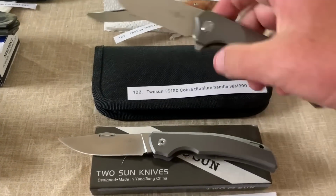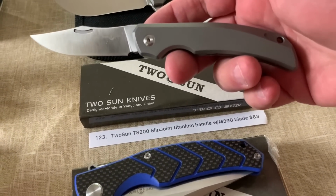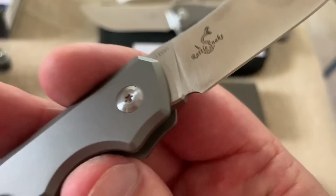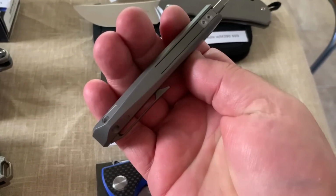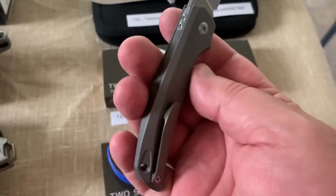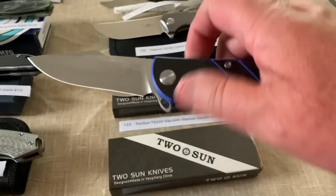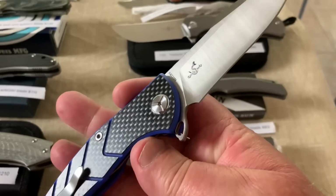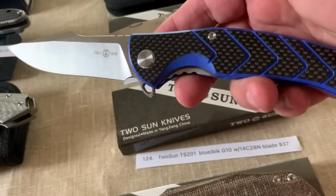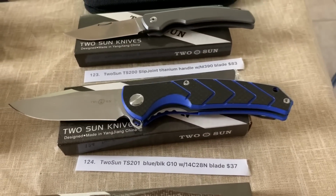And that looks good. And then we've got a slip joint, the TS200, M390, $83. Who did this one? Oh, Rattlesnake, Harvey Lynn design, M390, okay. There's the backspacer. Isn't that interesting, the way that opens and closes? Slip joint, way cool. Another Harvey Lynn, by the way. This is also Rattlesnake design. This is the 201. And blue G10, etc., 14C, and it's $37.